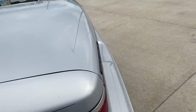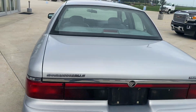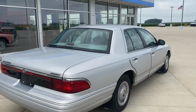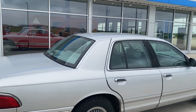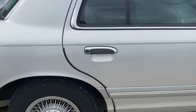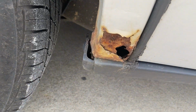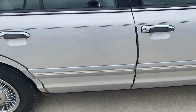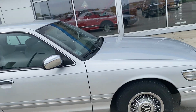So as you can see, very, very little rust. Does have a little pinhole right here for us. But other than that, it's a very clean automobile.